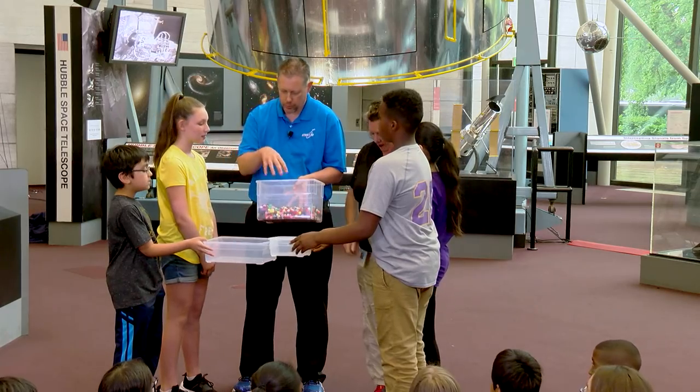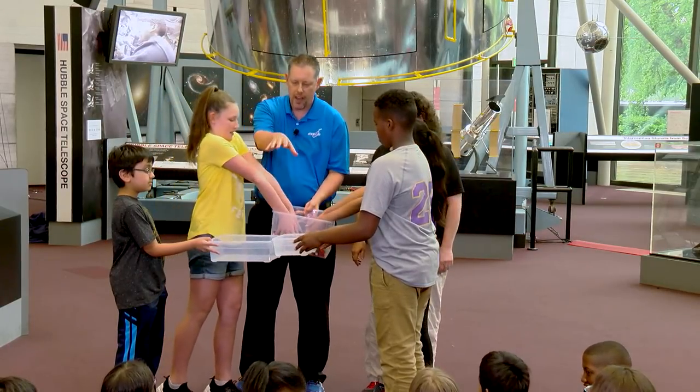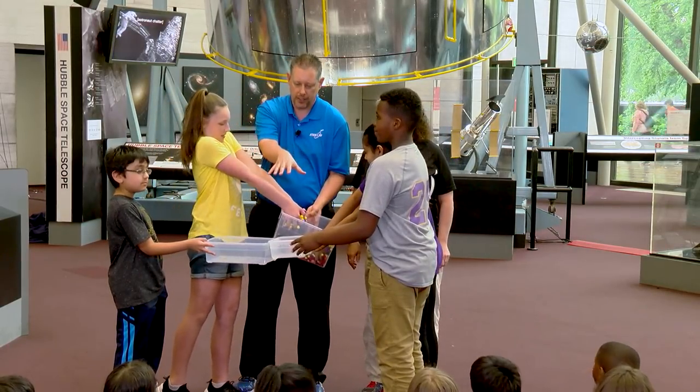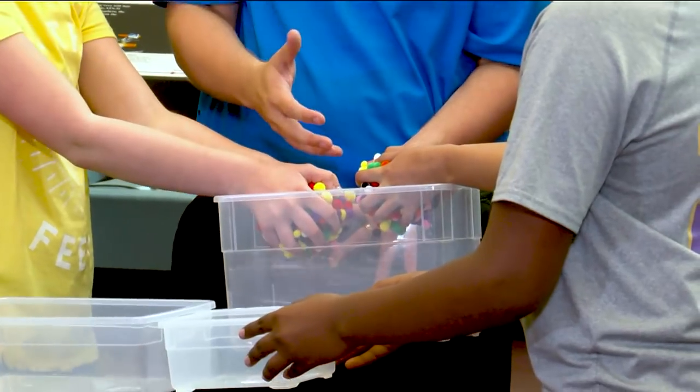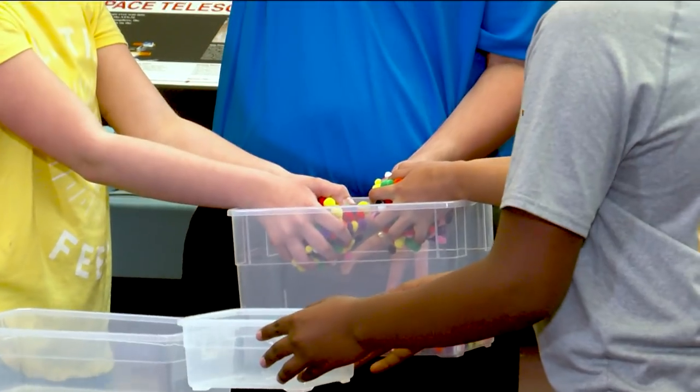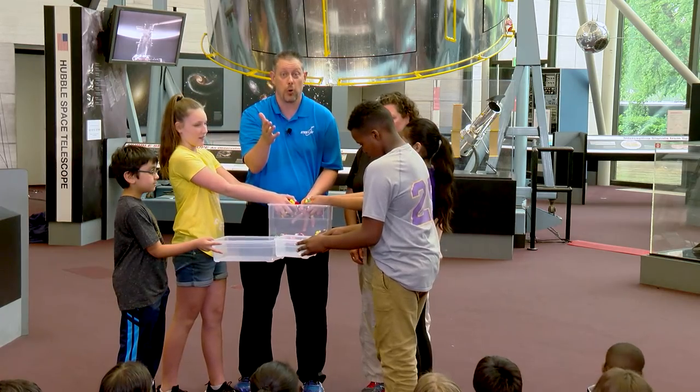All right, so you guys are going to reach in. You're going to grab two big handfuls of these pom-poms. So go ahead and do that. And what we have here is we've got a couple of buckets. We've got a larger bucket, and we've got a smaller bucket. And they're going to throw these pom-poms up into the air, and we're going to see which bucket catches more light. Now, which bucket do you think will catch more light?